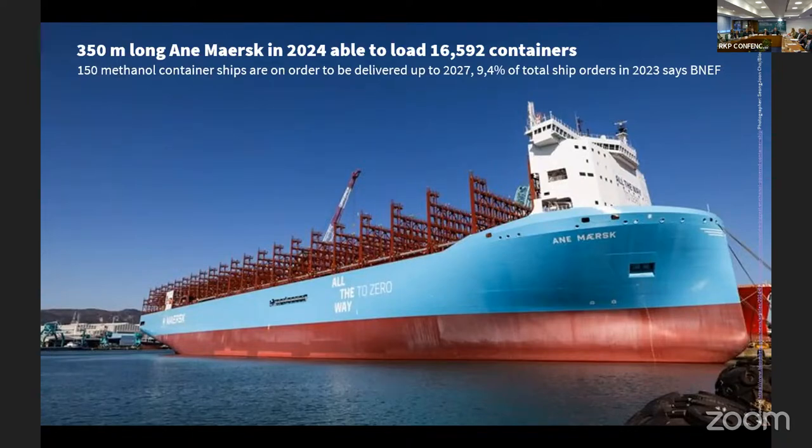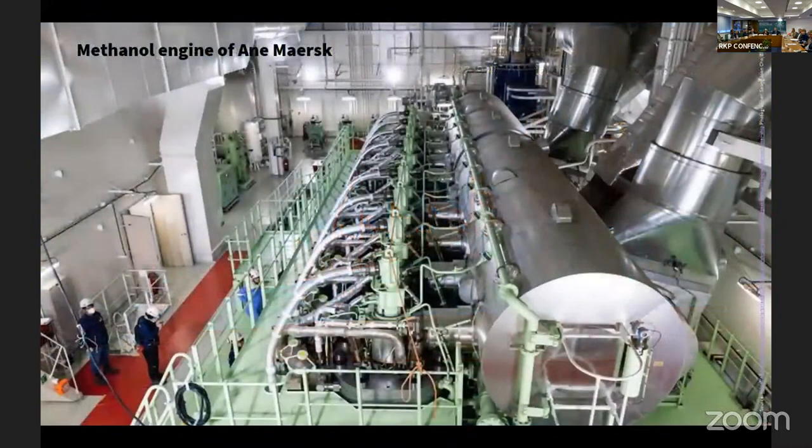For those who know who are in the sector, seeing this makes us happy. It really makes us happy. That is not a study. This is not a rendering. This ship is running on methanol, and Maersk has committed to run it on sustainable methanol, with the carbon being net zero, so to say. So these are wonderful developments, and if you see those engines here running on methanol, this is really exciting.